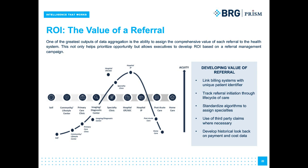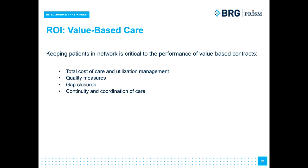But probably even more, certainly equally important, is the ROI and the value-based care. So again, I would say, and many would have agreed or opined on this topic, that the single biggest lever in a value-based contract is in-network keepage of the patient, in terms of making sure they do not seek care outside. Because first and foremost, you're not getting the quality checks, and those payment models are contingent upon those quality measures.